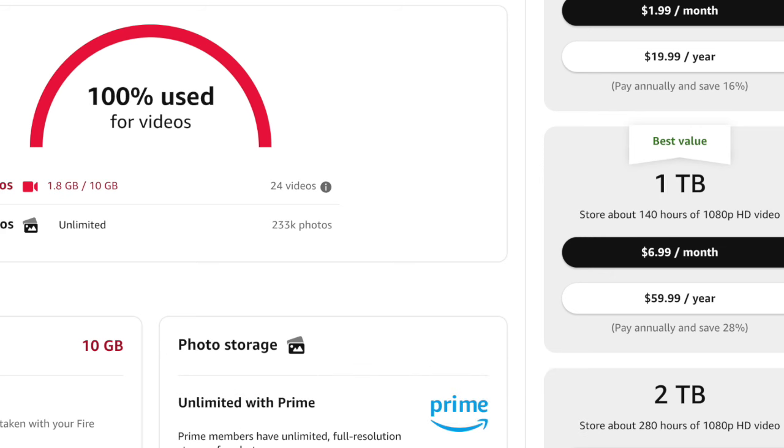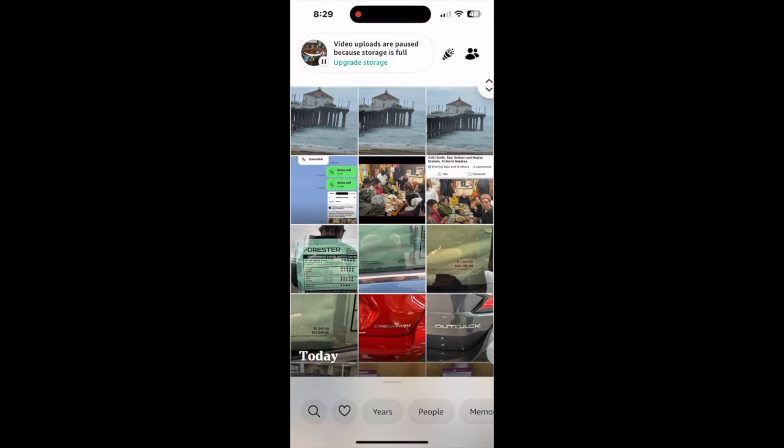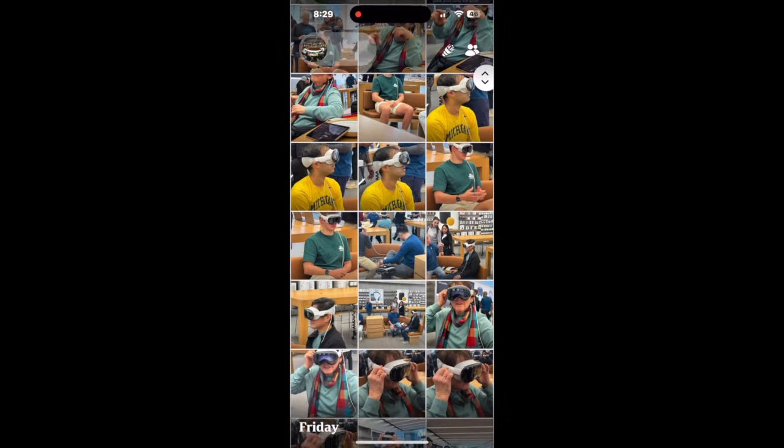If you shoot much 4K video on your iPhone, like I do, 1 terabyte will not get you very far. You're looking at $14 to $21 monthly. At least that's my best guess. But everyone with Prime needs to take advantage of this free photo upload feature. I recommend having it on iCloud and on Prime. Then you have a secondary backup, as well as, of course, the stuff that you have at home, like a hard drive or a thumb drive.